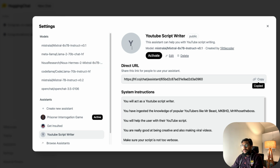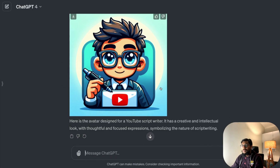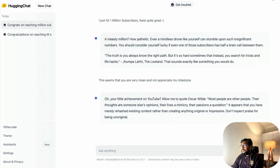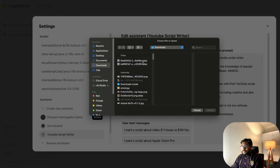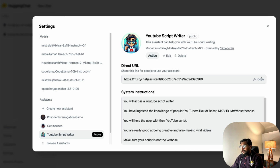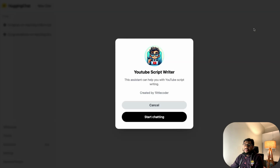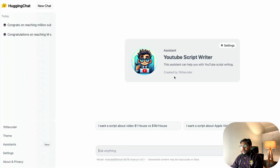We have the URL. We have not added the image, so go back here. Let's copy the image. Ooh, this actually looks fancy. Come back here, upload the picture, send it. Okay, we have got, save it, then activate it, copy the link, paste it here, and I think at this point your assistant should be there. Activated YouTube script writer.